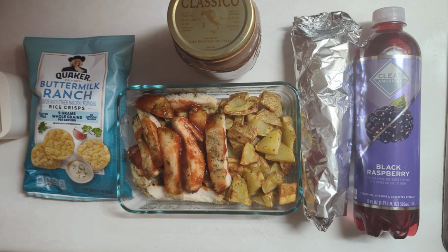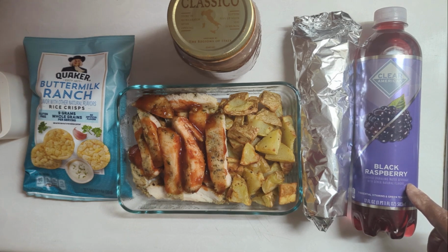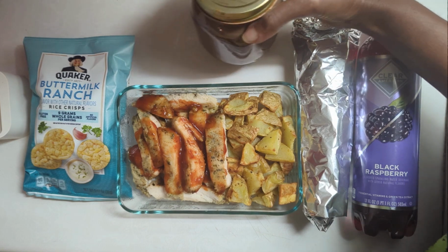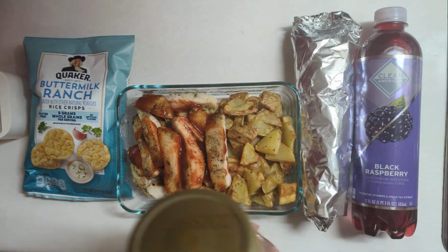And then he can also have his drink, his black raspberry drink. And he will take his coffee with coconut sugar and half and half. And we're out of the pre-made, what do you call those things? Protein shakes. So we have tons of protein powders.